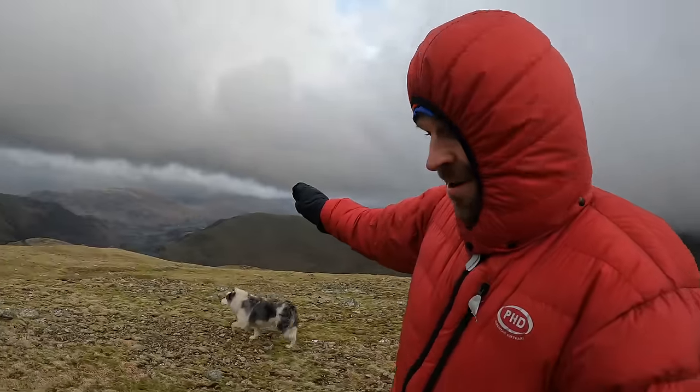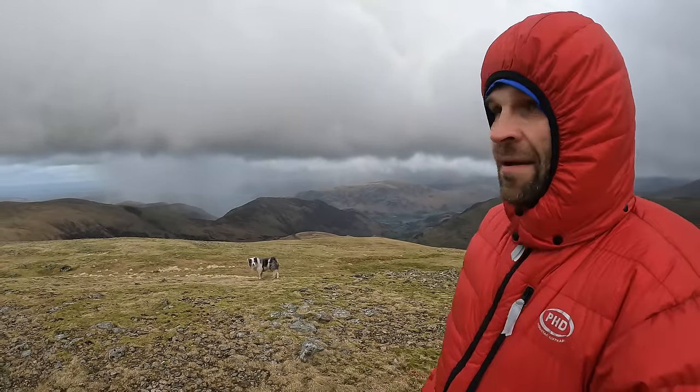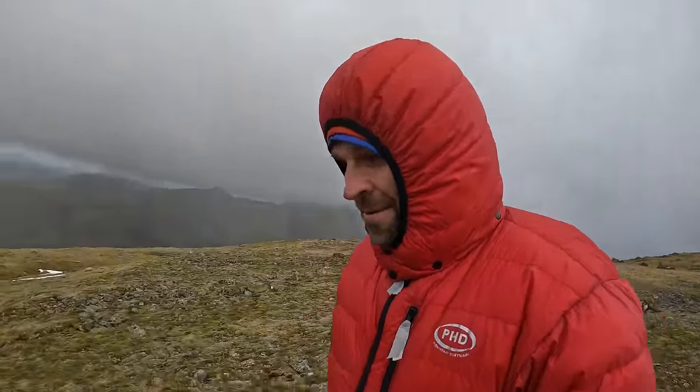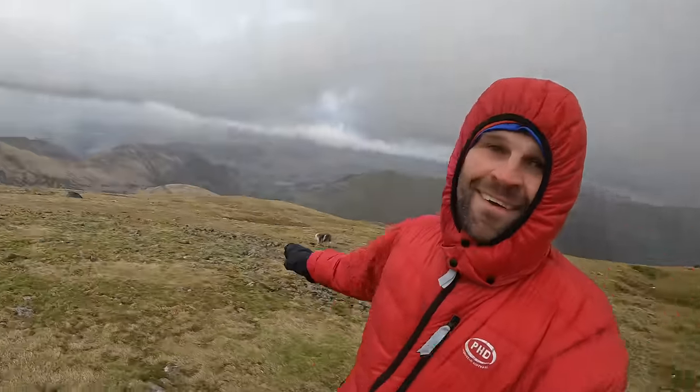Look at the skies though, and down there is a lot of moisture falling from the sky. Could be snow, but down in the valley it's more likely to be rain. It's wild, that wind is definitely picking up as well. Luckily it's not too far to my tent. There she is.